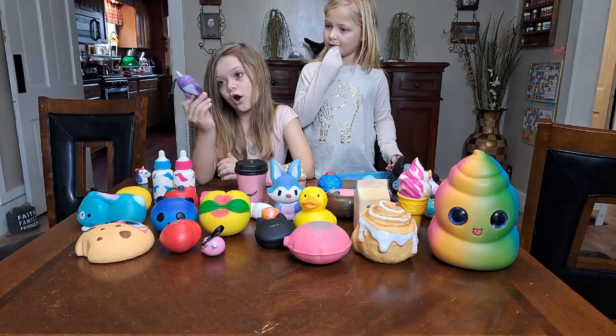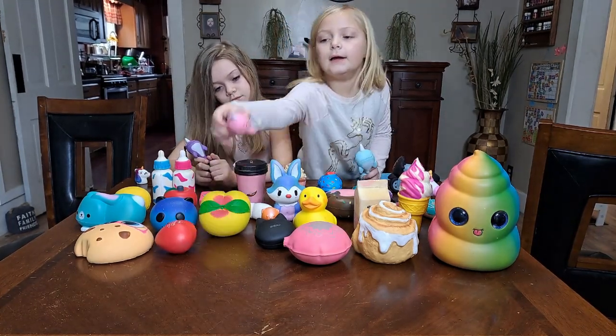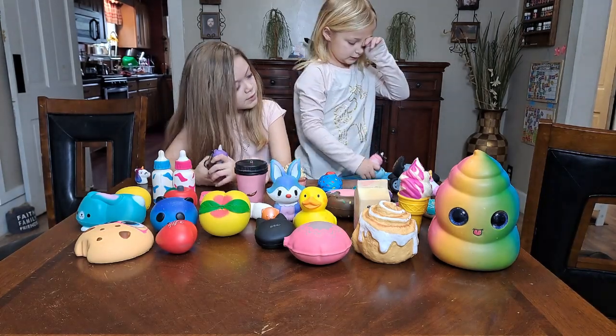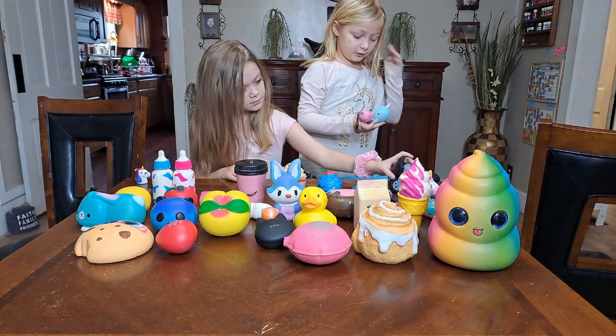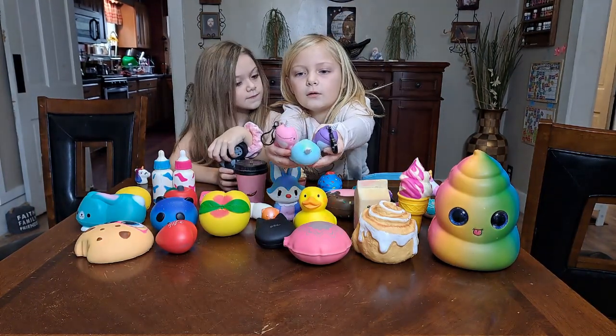So this one is a narwhal. Yeah, and you got it right. Good job. And these two are a narwhal too. Okay, come back in. And if you didn't get to see them that close, here you go.